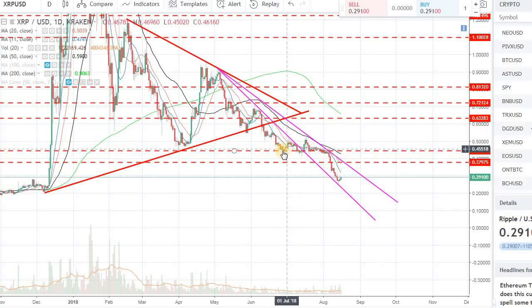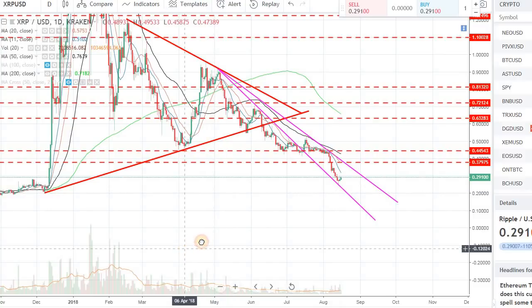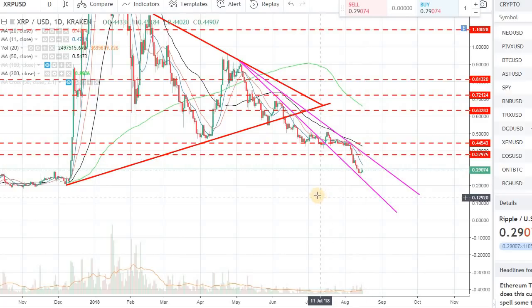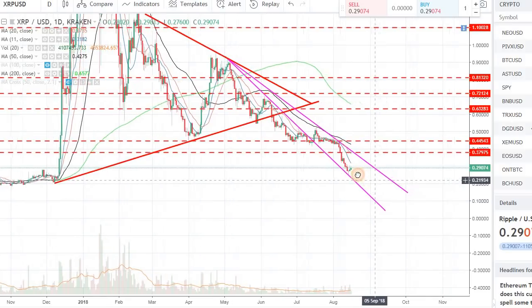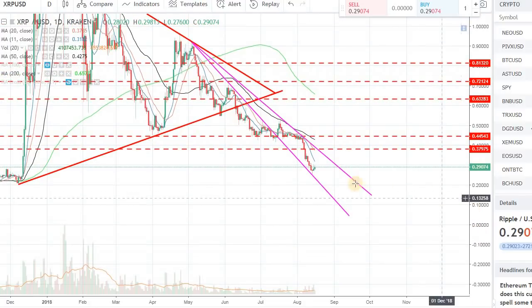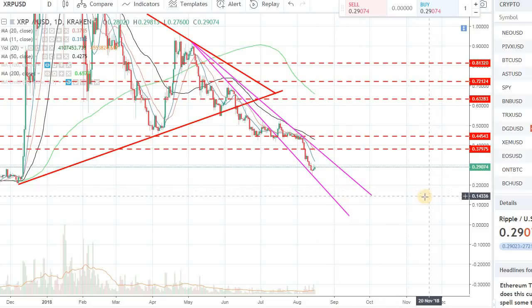We are sitting on this support level around 44 cents, which has provided really good support in the past. Overall, we had a major sell-off in the market earlier this week, and a lot of the altcoins made new lows for 2018, and XRP was one of them. So right now what we're seeing is almost like a dead cat bounce. Now we have to see if this bounce has any legs, and if we can get some momentum behind this trading on the upside. Alright, so let's cover that.